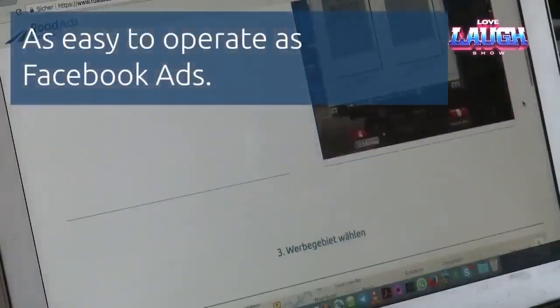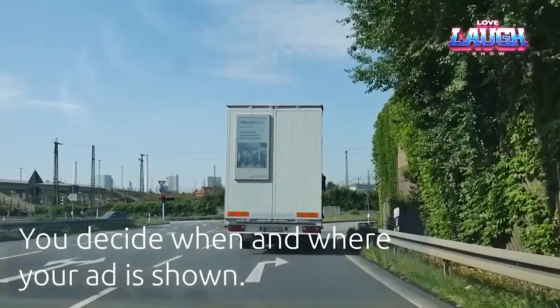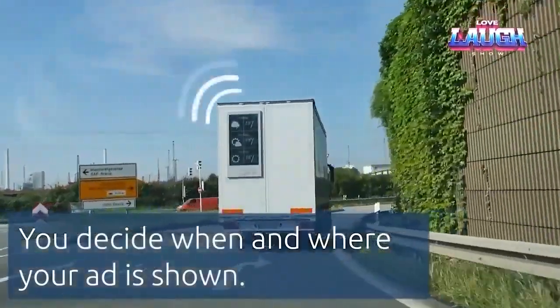The ads are uploaded via 4G and Wi-Fi, taking into account GPS coordinates. The tractor's battery is sufficient to power all of this.